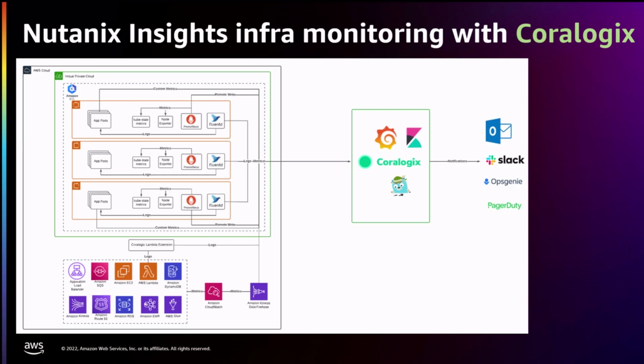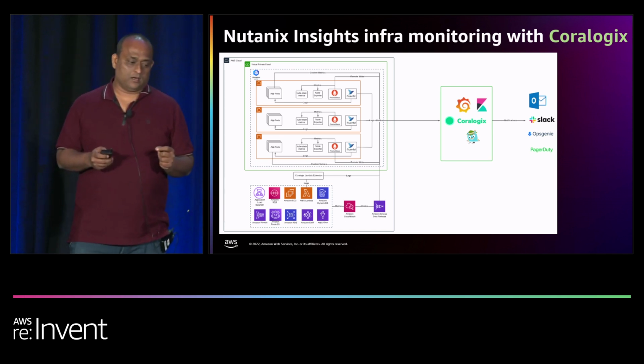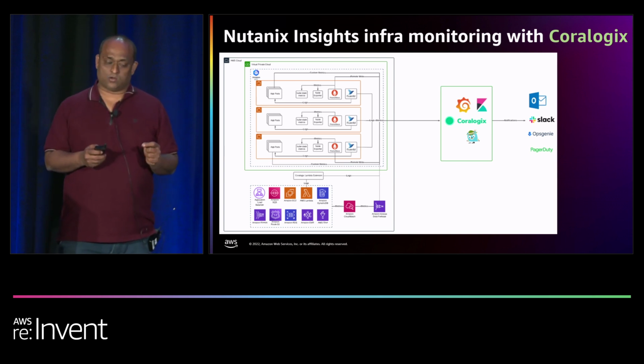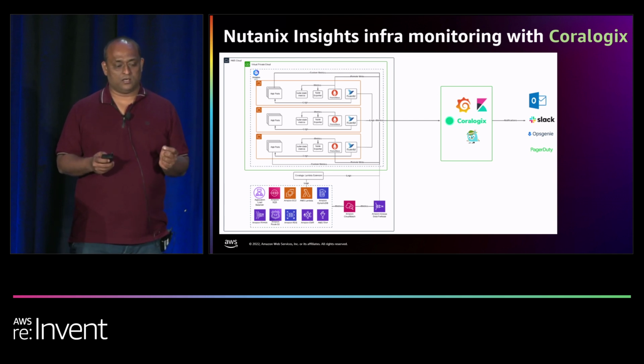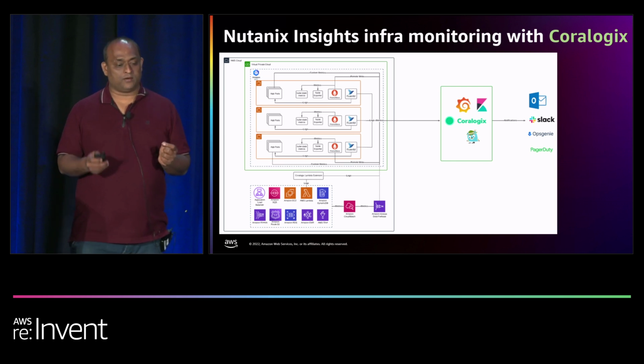For AWS managed service metrics, we are pulling them via AWS CloudWatch, and then AWS Firehose is putting that data into Coralogix. Tracing, as of now, we are not sending much tracing data. That is still work in progress. So overall, this is how all our data ends up in Coralogix. Then we are using the Coralogix Logs browser for logs exploration and log visualization. We are using Coralogix hosted Grafana for dashboarding and metrics browsing.